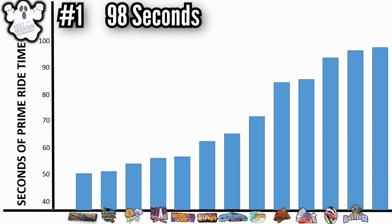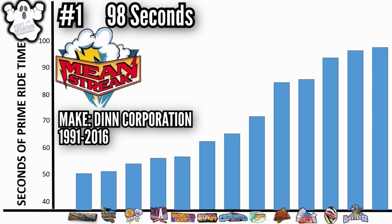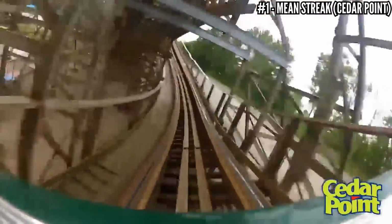In first place with 98 seconds is Mean Streak at Cedar Point, built by the Dinn Corporation, operated from 1991 to 2016. Anyone who has ridden Mean Streak will tell you, this thing just never ended. Those who worked on Mean Streak said they felt like it would never be finished. That's how long it was. It's not as bad as White Cyclone, but it's close.